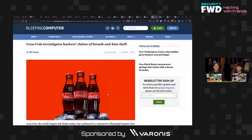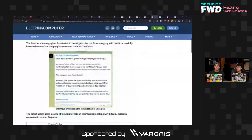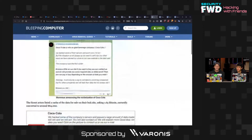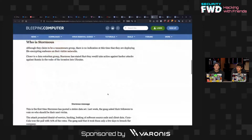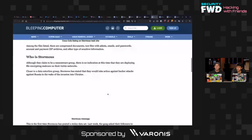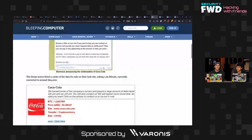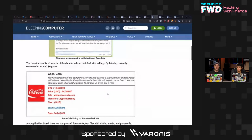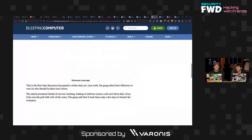breach. This is still not completely confirmed, as the group involved in this is really more like a data extortion group than a ransomware group, because they haven't actually been shown to be deploying ransomware. They're just stealing the data and then turning around and threatening to leak it and demanding money in order to not do that. So they're going to reveal the Coke recipe.